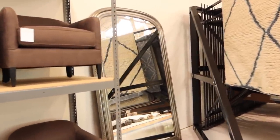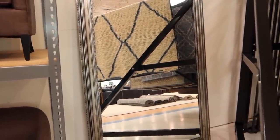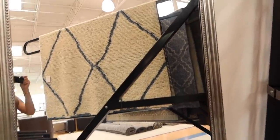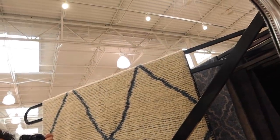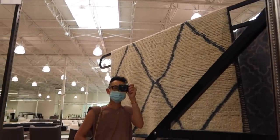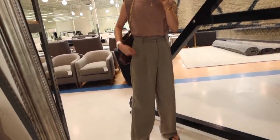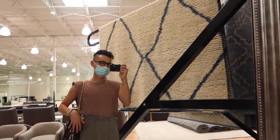Oh my gosh, you guys. Do you guys see that mirror? Holy wow. If this was in the brass, we would totally get it. $990 for this stunner. Oh my god, that's it. Also, this is what I'm wearing today. It was in my last fashion video, so if you haven't seen that yet, I'm gonna link her down below.